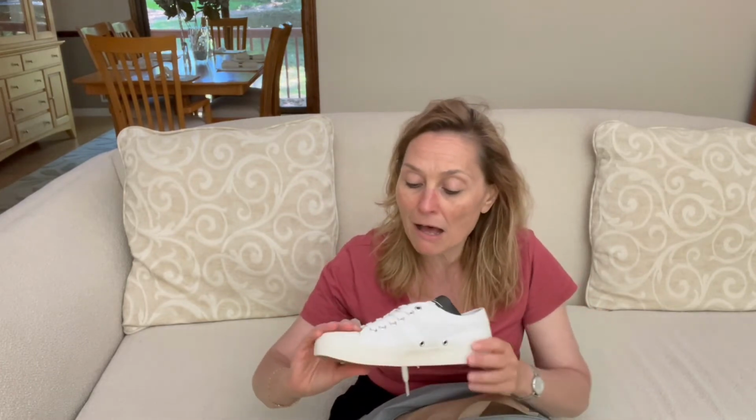So I do like them a lot. I'm just not so sure I have to have them right now. Very cute sneakers, and I'll let you know how they fit.